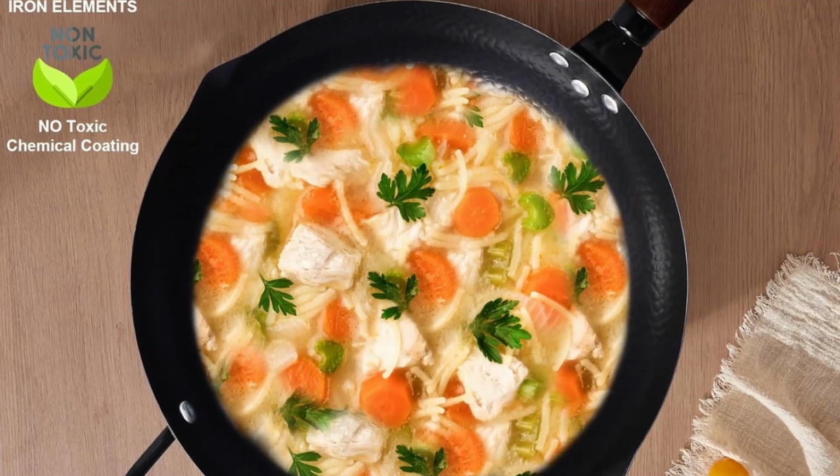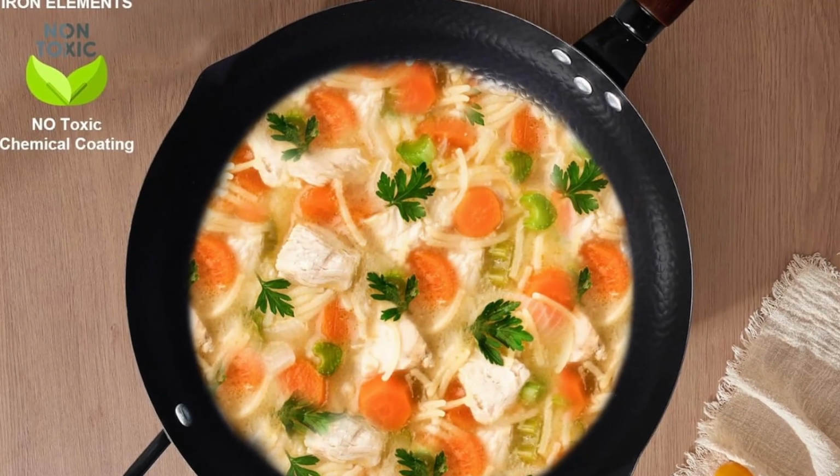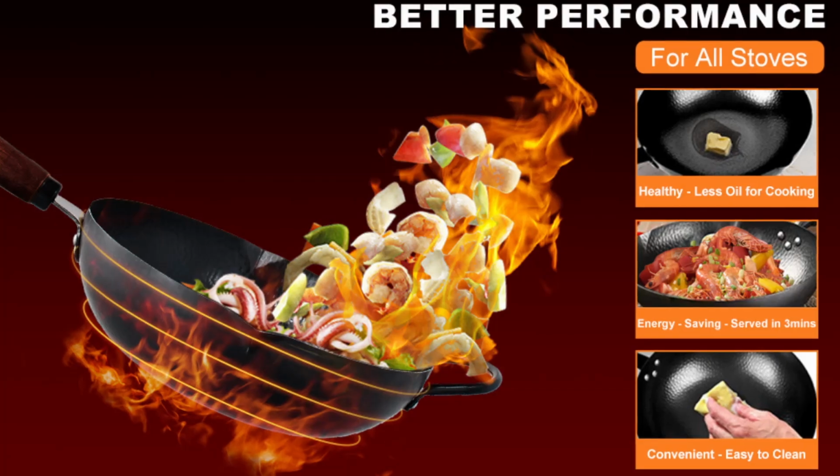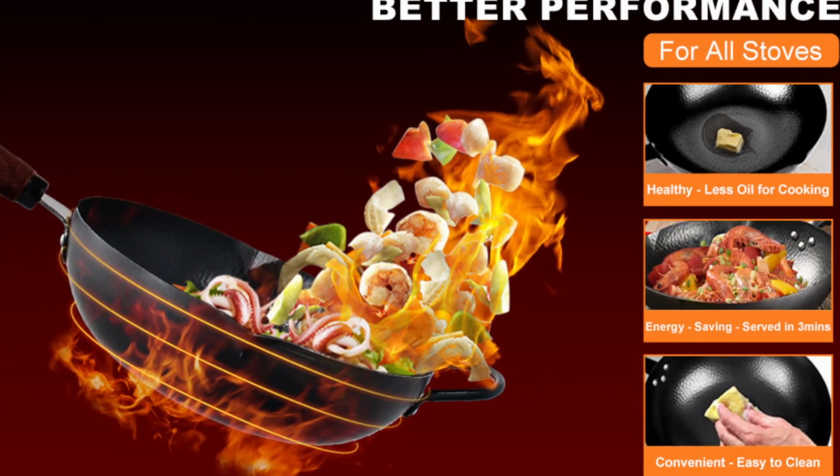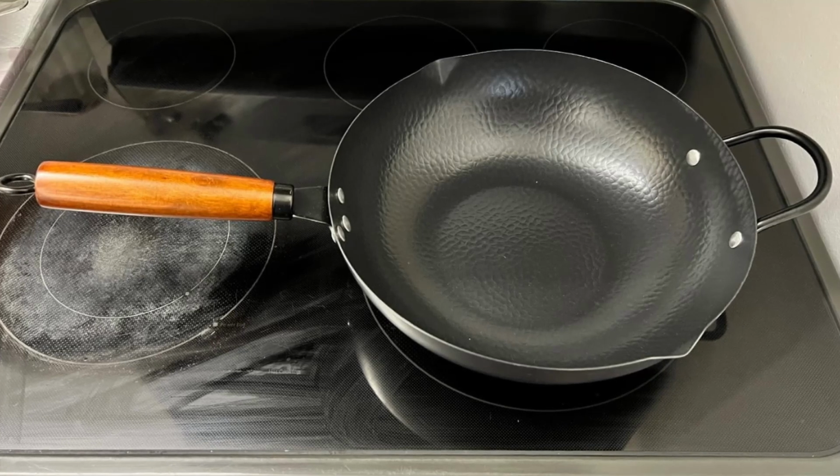Key specifications. Material: black carbon steel. Size: 11.8 inches wide, 3 inches deep. Handles: wooden and steel with a detachable design. Weight: lightweight for easy handling.